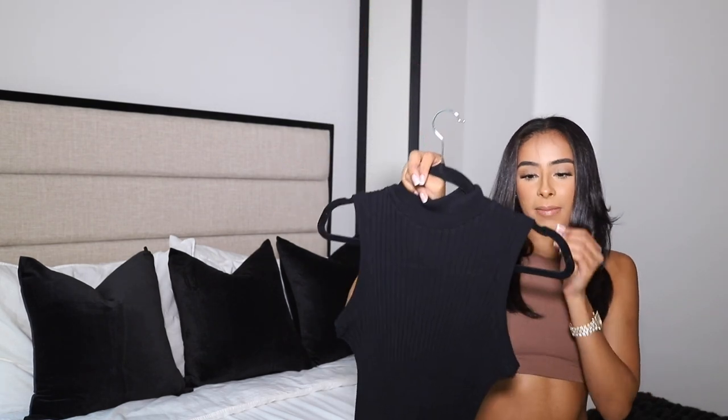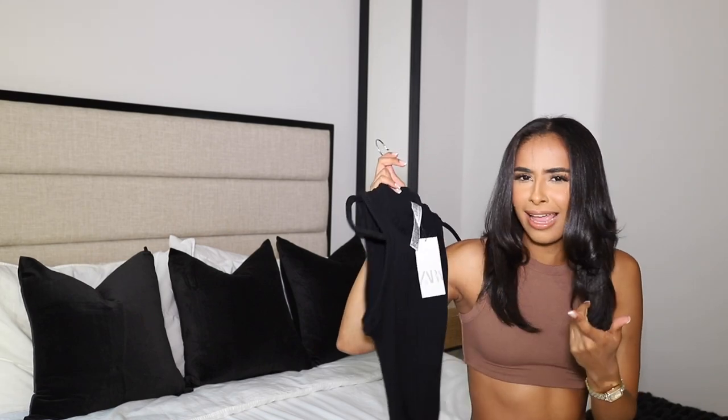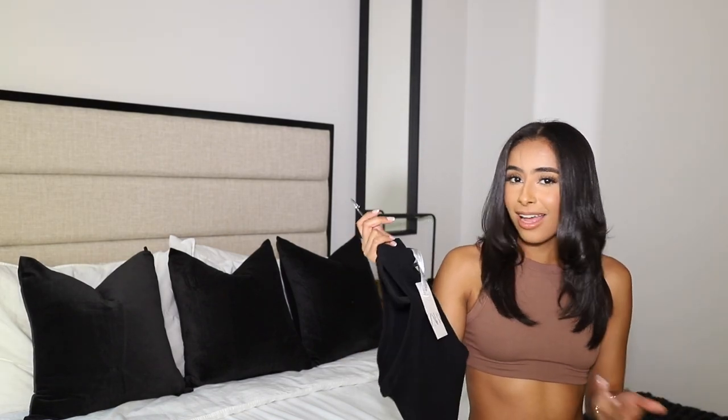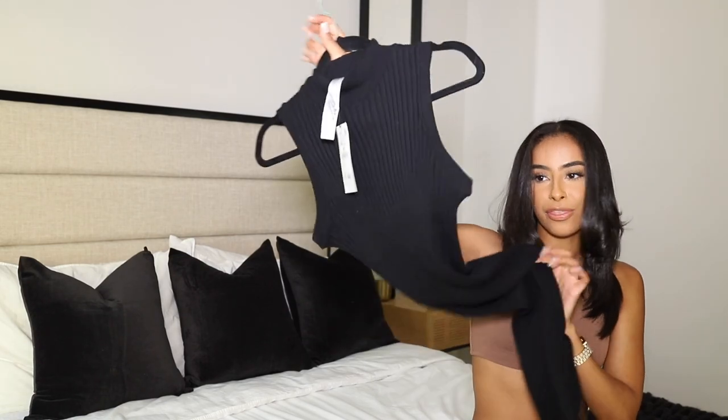The quality is amazing. It is super thick. It's not see-through whatsoever. It's also ribbed, and this was only $35.90. Because when I felt the quality, I was expecting it to be $60, honestly, like that $59.90 range. But baby, it was only $35.